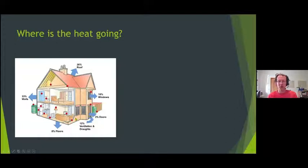There are a lot of different versions of this graphic online. It's really talking about where the heat is going from our houses when we need to have the heating on. The exact numbers or percentages will vary depending on the age and insulation.